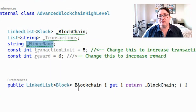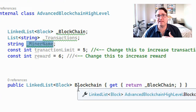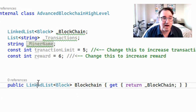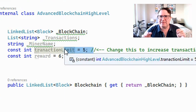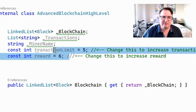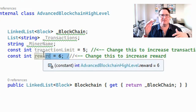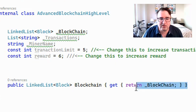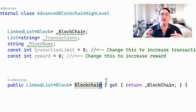I'm going to have a miner name. We're going to pass this in through a constructor. That way you can give yourself Bitcoin when you actually find a block. I'm going to create a transaction limit of 5. So there's only going to be 5 transactions per block. And I'm going to create a reward of 6. Everything here, we're going to use integers just to make things a lot easier. I'm also going to have a linked list returned as my blockchain. That way I can peek at the blockchain and see what's going on.